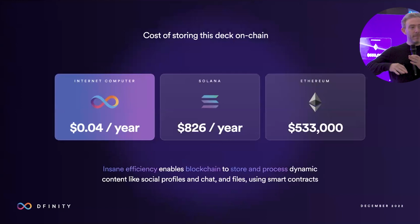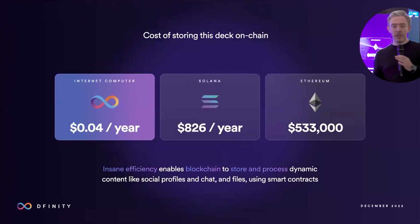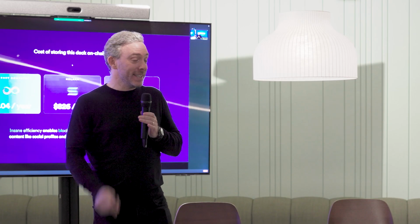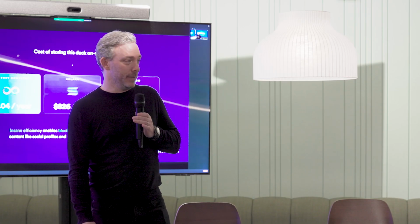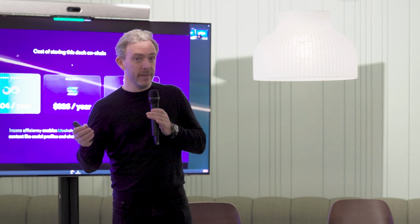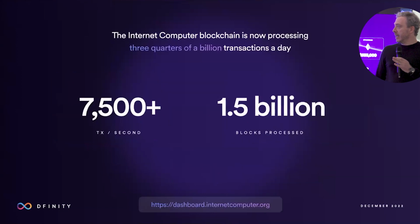Now, there are many ways this has been enabled, but one of them, of course, is just insane levels of efficiency that have been unlocked by the underlying technology. And to give you a taste of this, I just want to compare the cost of storing this deck on a blockchain. So it costs you about 4 cents a year to store this deck on the Internet Computer. By comparison, it would cost you around $800 a year to store it on Solana. And if it were possible to upload this deck to Ethereum, it would cost you $500,000 a year. So we're talking about absolutely enormous increases in efficiency, which are very much game-changing.